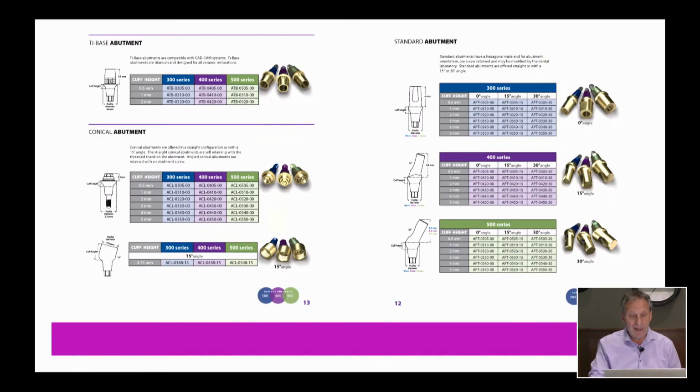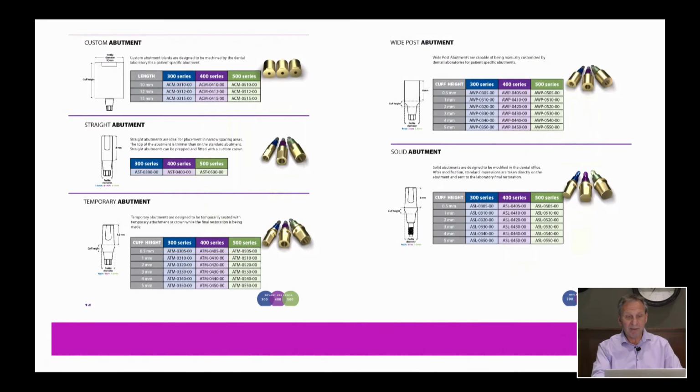Restorative options. Like any other system, it has the tie-base abutments for the zirconia hybrids. It has the conical abutments, which we're going to rename. It's really the MUA attachments, the multi-unit abutments that you'd use for screw-retained anything. And then it has the standard abutments that have straight and angled, which virtually aren't used too much anymore, but they're available if doctors want to use them. The custom abutments. We showed you a patient-specific custom abutment made out of a blank, and that's what these blanks are. Straight abutments are out there.